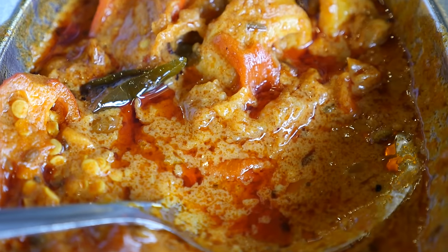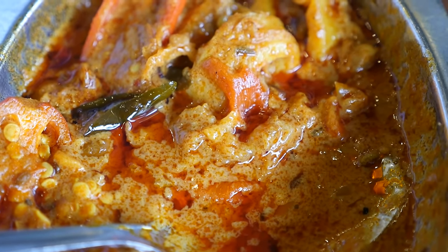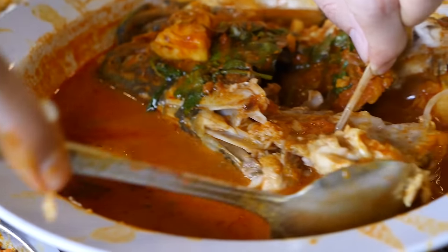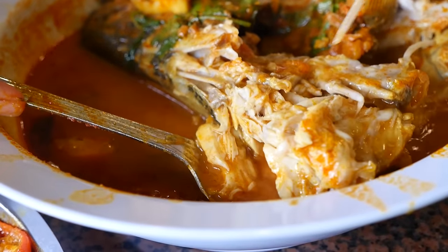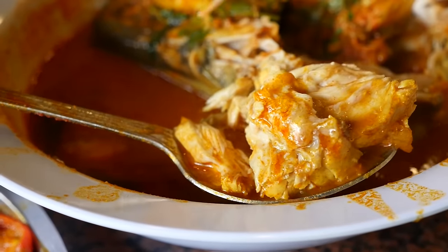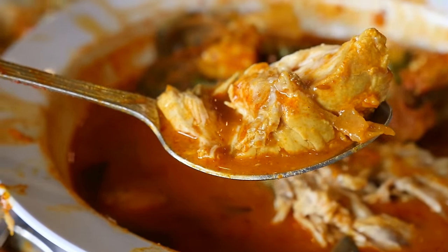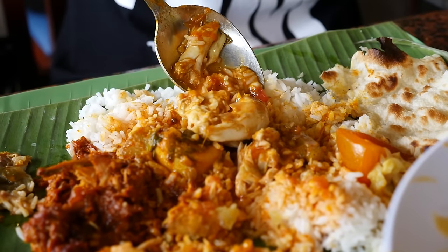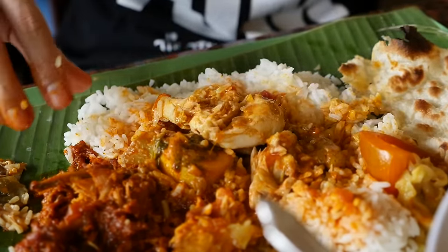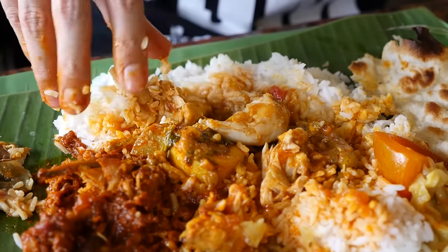Mm-hmm. The squid curry is also very good, and the squid is extremely tender with just a very light chewiness to it. And then that's just kind of a mild sauce compared to the other two curries. It's not as strong in flavor, but more of a buttery, rich flavor to it. Oh, that is such a meaty chunk of fish. Okay. Oh, it's so good.